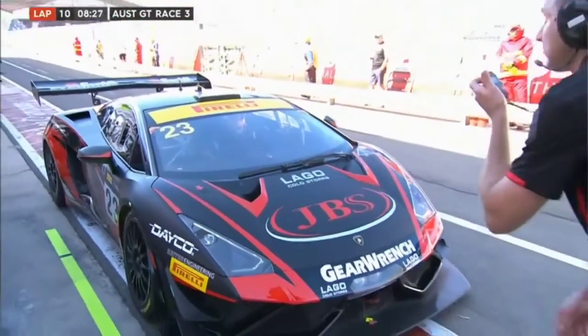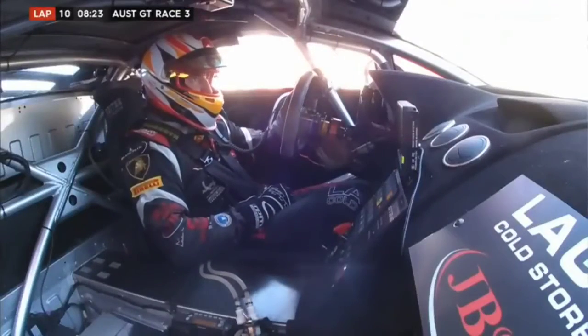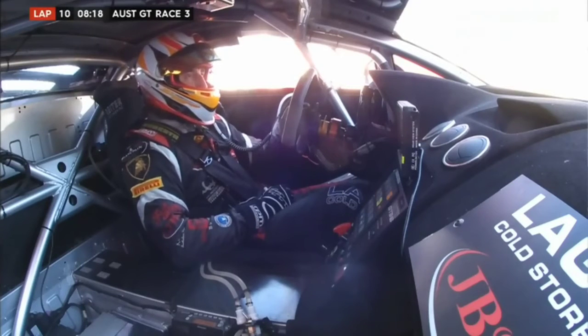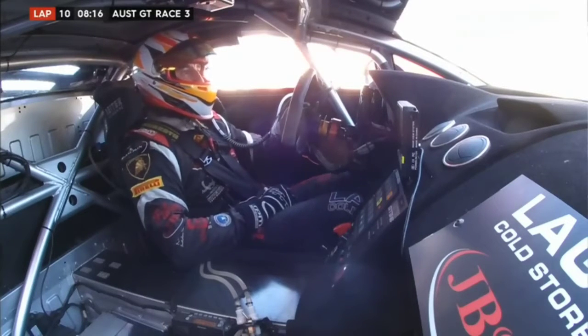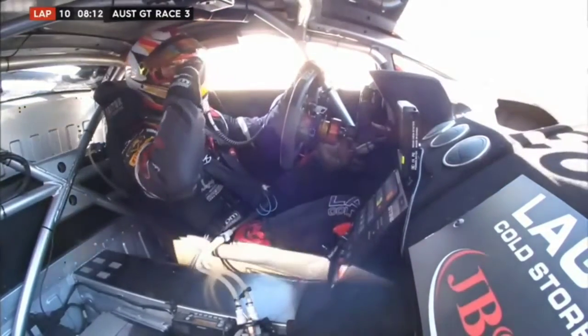Must be an age to wait as he fires the Lamborghini back up. The V10's ready for action. Dave Russell at the front there, counting, letting Roger know a little bit longer. Looking pretty casual there, breathing heavy, but away he goes. A little wave, yeah, thanks, good job.